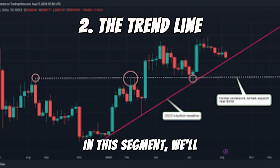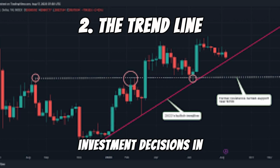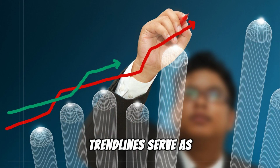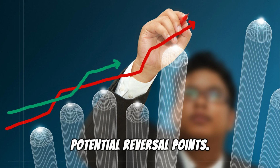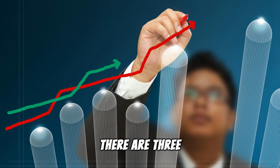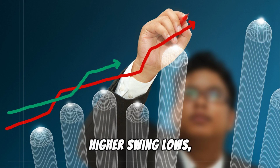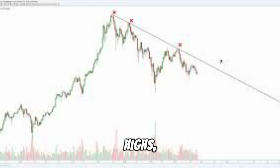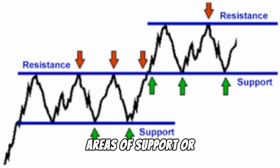In this segment, we'll explore how trend lines can be used to make informed investment decisions in Bitcoin, offering practical tips and insights for traders of all levels. Trend lines serve as visual guides that help us identify market trends and potential reversal points. There are three main types of trend lines: uptrend lines, which connect higher swing lows; downtrend lines, which connect lower swing highs; and horizontal trend lines, which represent areas of support or resistance.